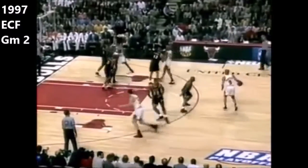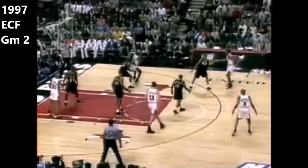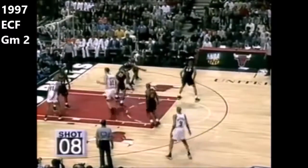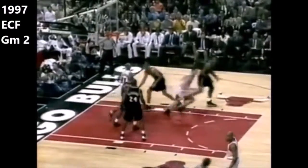Bulls offense so good. Scottie Pippen brings it up. Ron Harper brings it up. Michael Jordan brings it up. Even Dennis Rodman brings it up. They can get in their offense with 4 different guys starting. Jordan. How do you stop that shot?